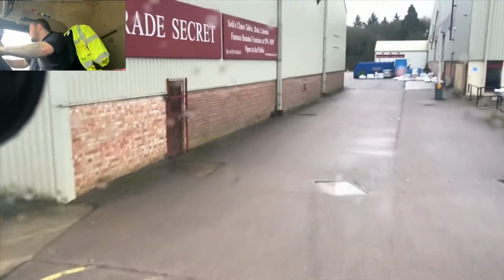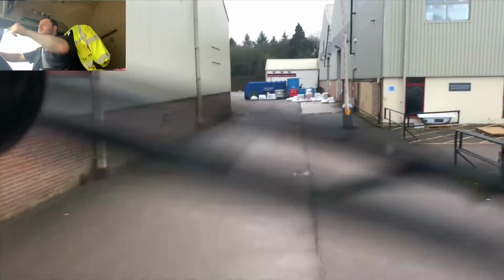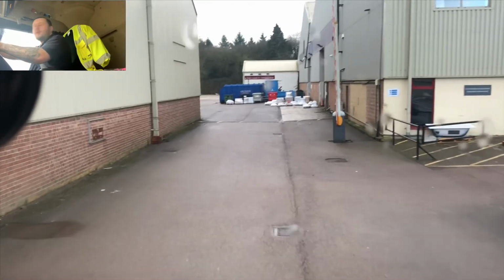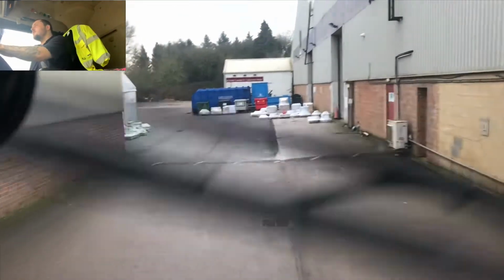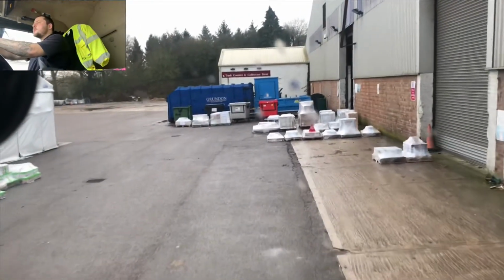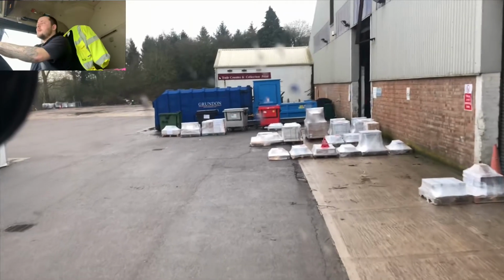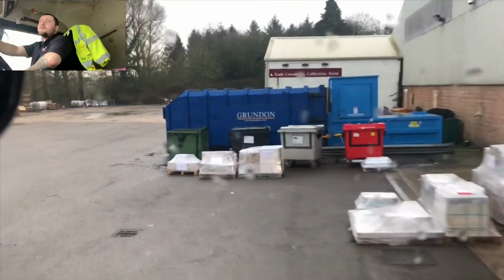When you get to their delivery bay, they have a system where you can turn around, but they also put a load of pallets there, so sometimes you can do it, sometimes you can't. So we'll go straight round there and we will see what's happening, and we'll get this unloaded.